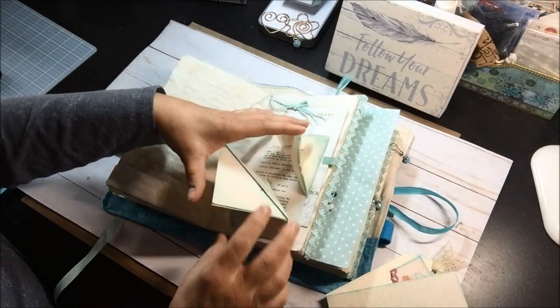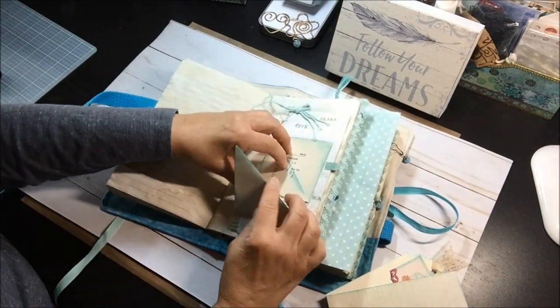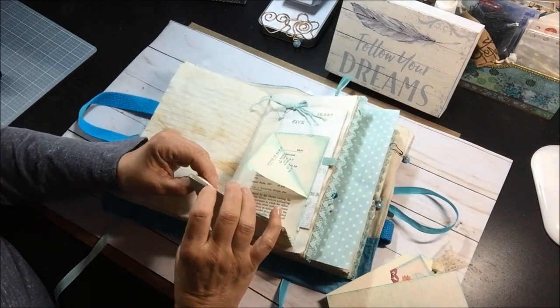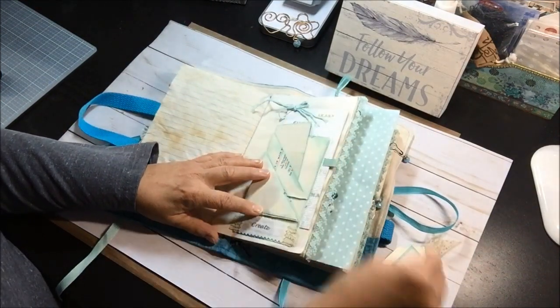Like I said, I was just trying to get this done. And I worked on it a long time. So I wanted to finish it up and let you guys see it. So that goes there.